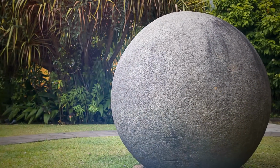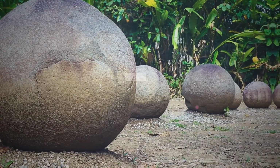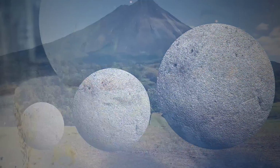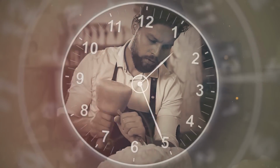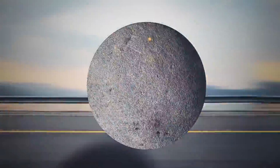Some other amazing rocks are located in the south of Costa Rica. There are big ones, the size of a human, and there are smaller ones, the size of bowling balls, and they all have a perfectly round shape. These giant rocky spheres were created by people. It must have taken years of polishing using stone tools to get the perfect round shape. These balls are incredibly heavy, but can easily roll like a basketball.